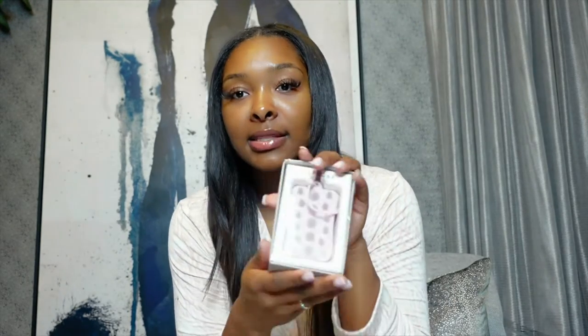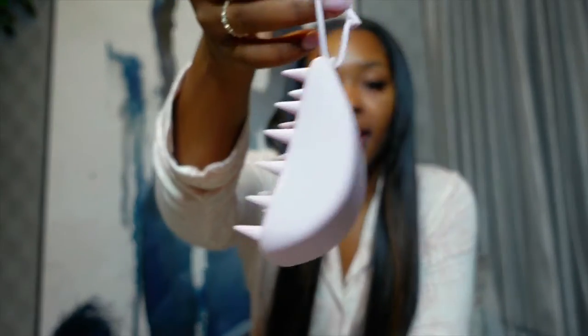The next item I have is this Sephora brush. It is a scalp massager, so it can hang up in your shower. I actually used this the other day. It's supposed to scrape your hair. I have one from the beauty supply, y'all, and it literally scrapes your scalp off. So I was trying to find something that was a scalp massager, but that isn't so rough.